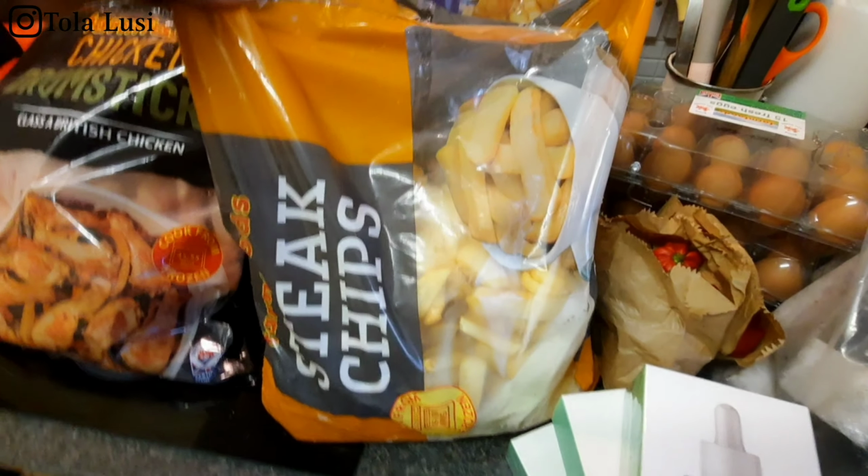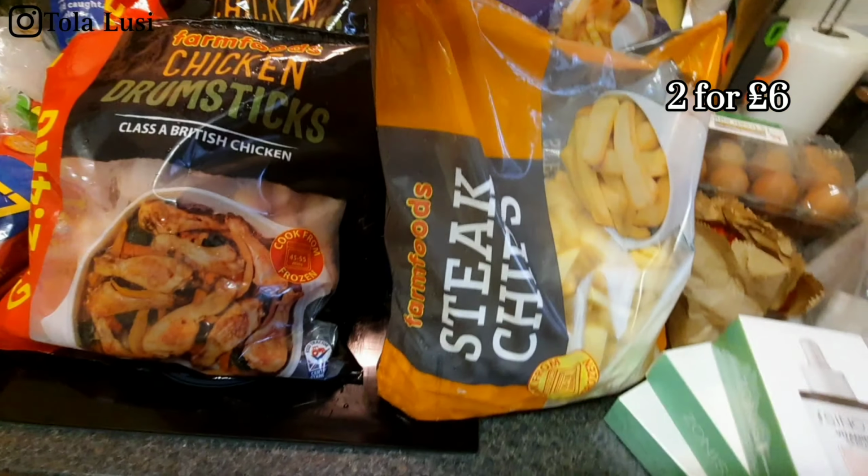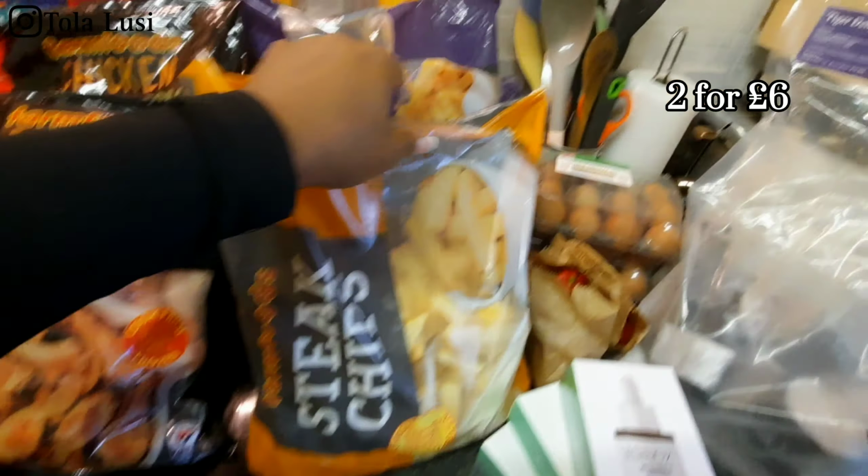Yes, this is also something I get in a combo whenever I go to Farm Foods. It's their chips, and I got 4 packs. Now this used to be 2 for £5, but now it has gone up. It's about 6 point something right now. So I got 4 of that, so it's like £12 for the chips alone.